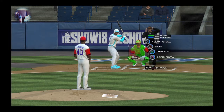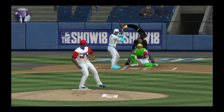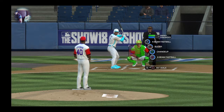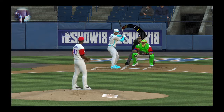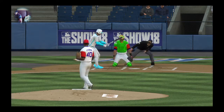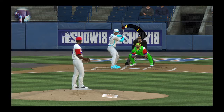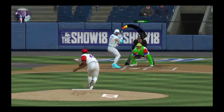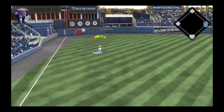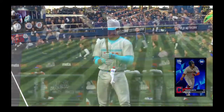A good tailing fastball for a strike. 1-1. Takes a pitch for strike number 2. And oh, look out as he has to hop out of the way of the fastball there. The 2-2. Skied in the air to straightaway left. Ozuna is under it. Looks it into his glove, and there's one gone.